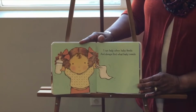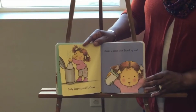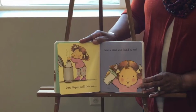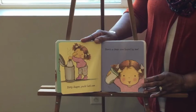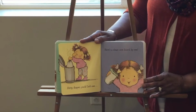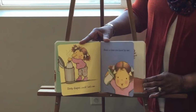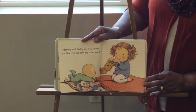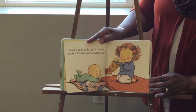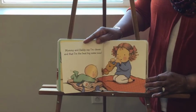It's good to have an extra set of arms around, isn't it? Mm-hmm. Let's turn the page. Dirty diaper, yuck. Let's see. Here's a clean one found by me. The stinky diaper. Let's turn our page. Mommy and Daddy says I'm clever and that I'm the best sister ever. Let's turn our page.